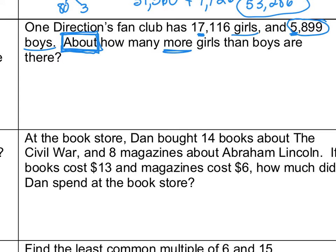Okay, so here we go with this one. Is the 1 high enough to round up to 7? No, it's not. And everything else becomes zeros. And here's our thousands. Is 8 high enough to round the 5 up? Yes, it is. It's going up to a 6. That circle is to remind me to fill everything else with zeros.